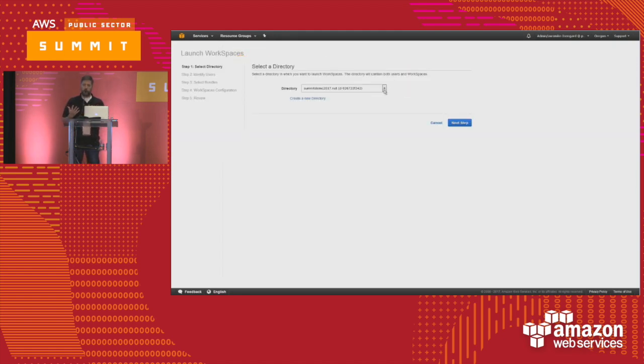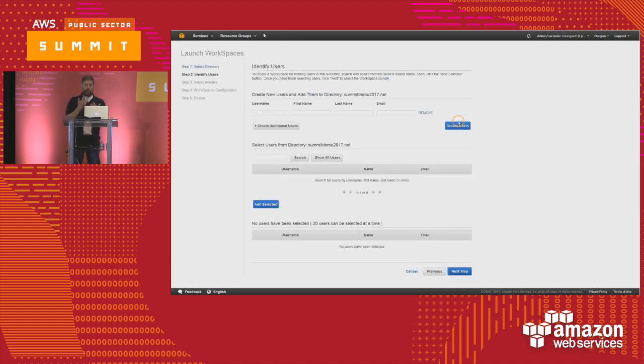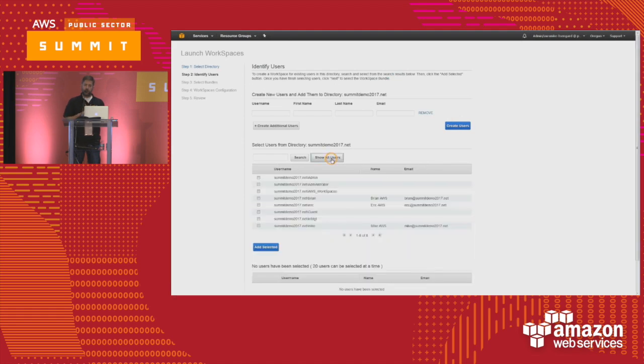And WorkSpaces, again, are that directory as a service, or desktop as a service, excuse me. I start off by choosing the directory that I want these to be integrated with.